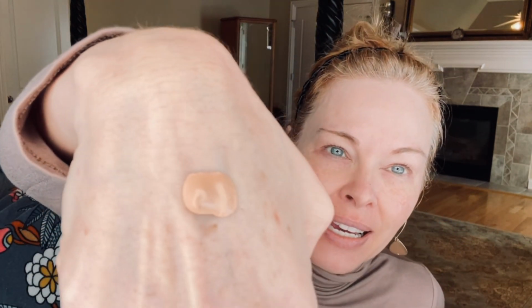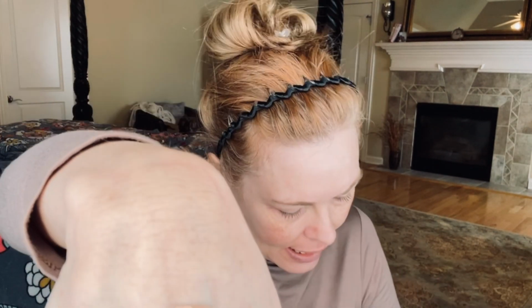So it sounds good. I've never used it yet, so this is truly just a first impression. So this is what it looks like. I got kind of a large glob out. I wonder if it's a little too dark. There were so many shades, and like I said, I went with light ivory. I bet that would look really great in the summer when I'm self-tanning, but it might be a little bit dark, but we'll see. I'm just gonna pounce it on with a sponge.